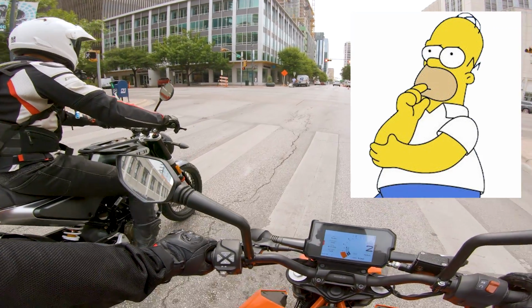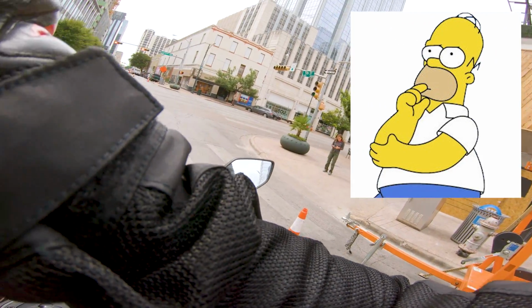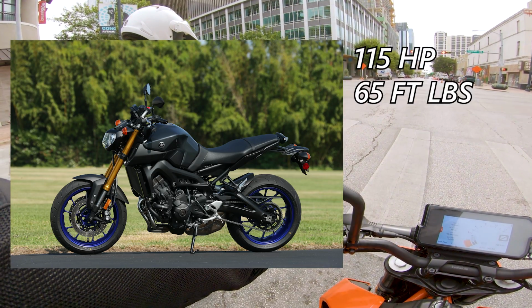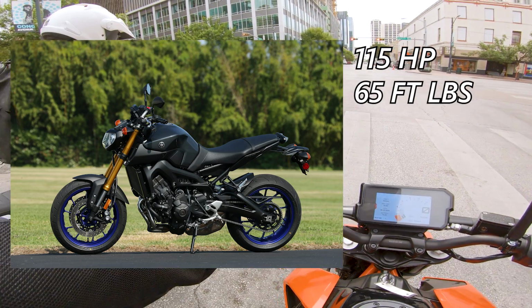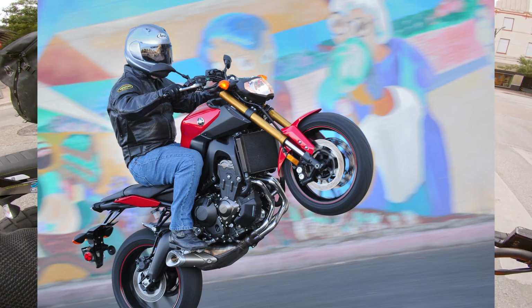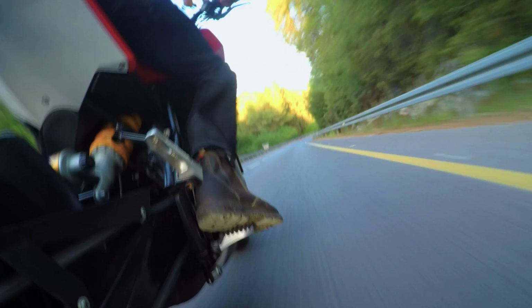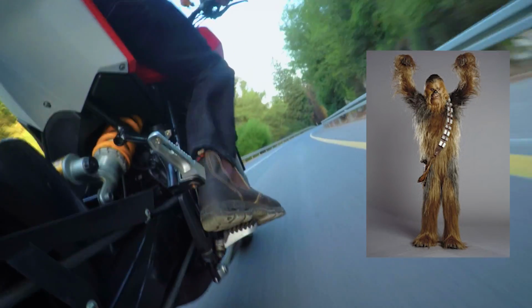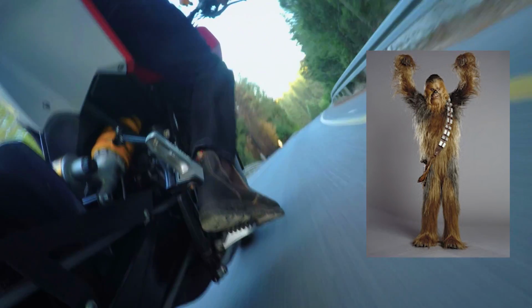So, as supermoto-style naked bikes go, how did the MT09 do? Well, in 2014, the FZ09 made 115 horsepower and 65 foot-pounds of face-melting torque, and the throttle was like a light switch, so your front wheel never really touched the ground. Critics called it snatchy, but that is a polite way of saying the FZ09 just wanted to rip your arms off all the time and was just not very good to ride. But other than that, people loved it.